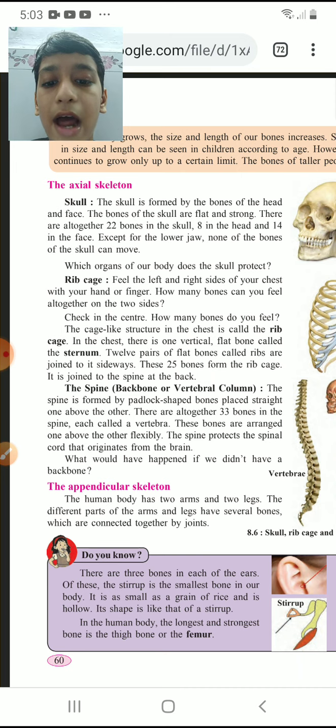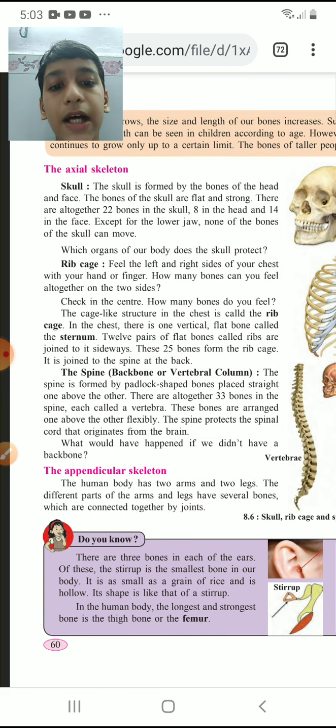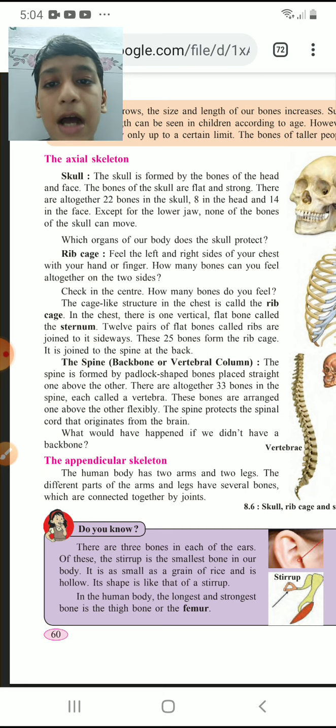What would have happened if we didn't have a backbone? अगर आपके पास एक backbone नहीं रहेगा, रीढ़ की हड्डी नहीं रहेगी, तो क्या होगा? The spine protects what? ये question आप अपने notebook में लिख लेना है, ठीक है?